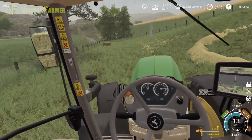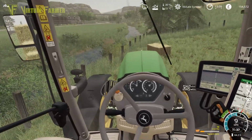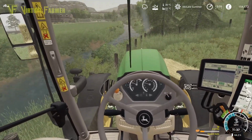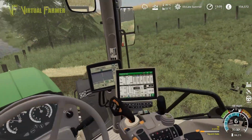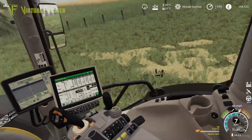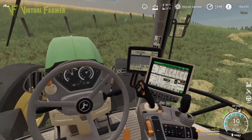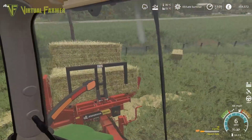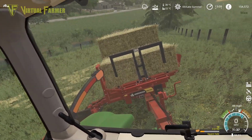Not the easiest of spaces that they're in. Do with a bale bumper or something on the front here. Otherwise I've got to... Oh wow, we might have to get a front loader in for that one. That is in a space I cannot get the trailer into. Otherwise, yeah. Or can we actually? We might be able to.